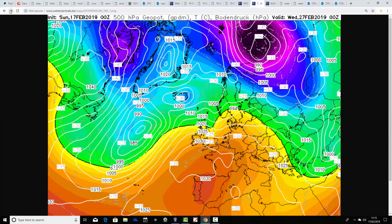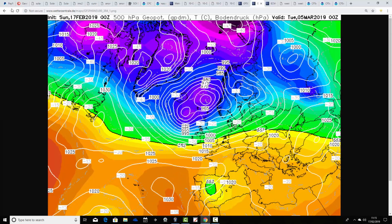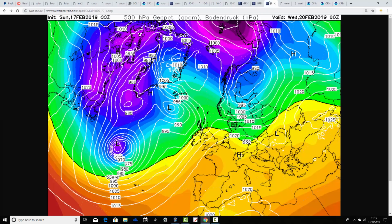Up to day 10, we keep that high pressure going, but it is starting to weaken a little bit by day 10, and into the more extended range, just beginning to turn a bit more unsettled. That's how we finish up with the parallel GFS run, starting to re-establish those westerly winds, so turning cooler, turning more unsettled through the first week of March.